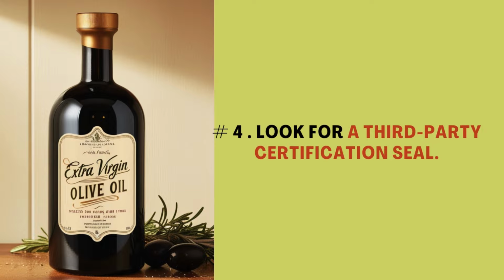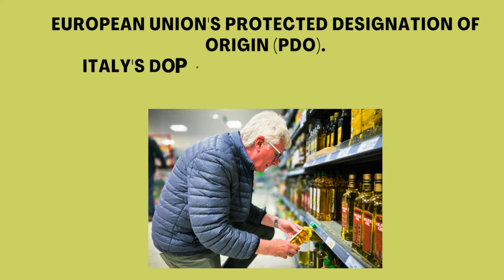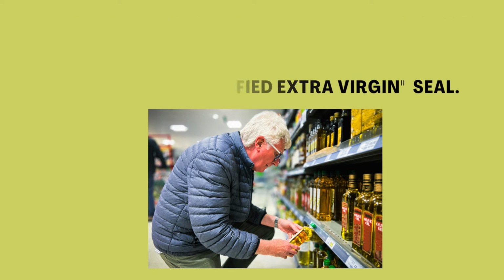Next, look for a third-party certification seal. It's best to look for reliable third-party certification seals like the European Union's Protected Designation of Origin, PDO, Italy's DOP, or the California Olive Oil Council's Certified Extra Virgin Seal.